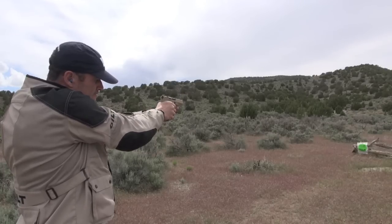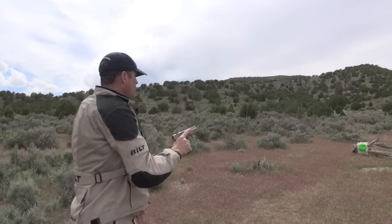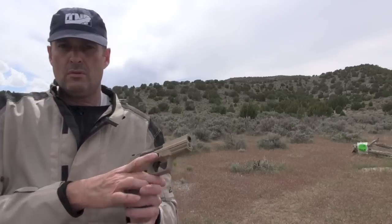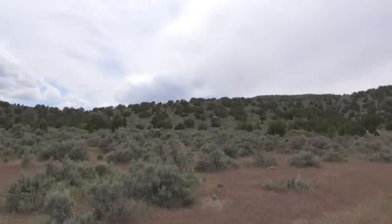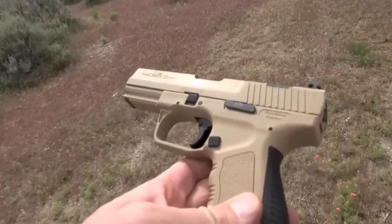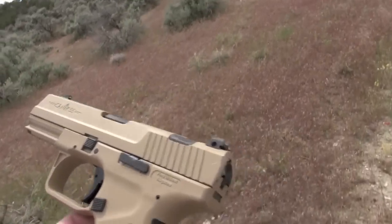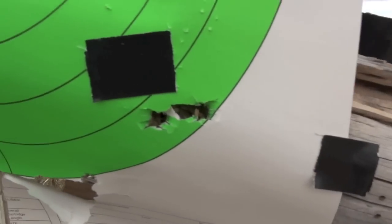Reviewing this one, the 9mm version, which is another reason I'm super stoked on the gun. One of many reasons. It weighs 26.5 ounces. What? That's right, 26.5 ounces. Now, by way of brief review, cool gun. I am big on weight. You know that. That's one reason I love this gun.